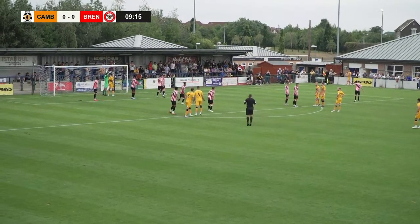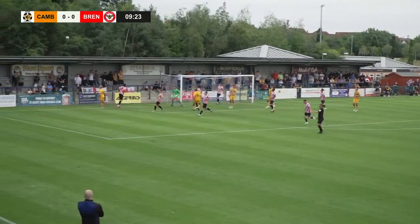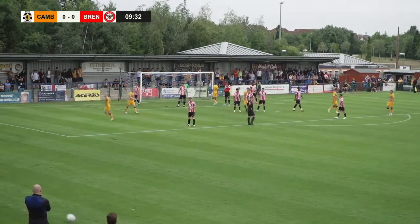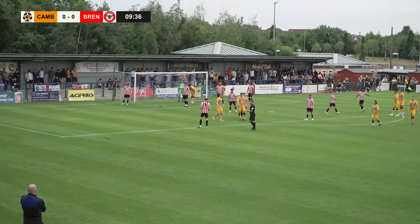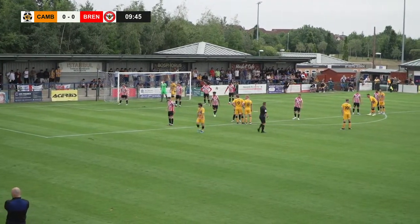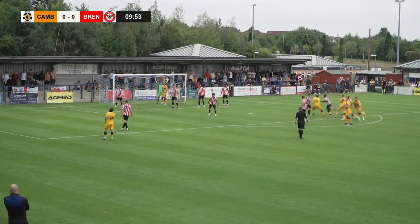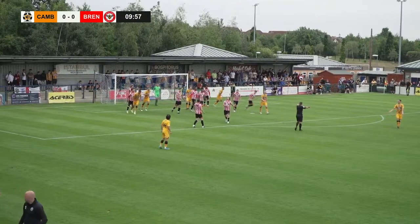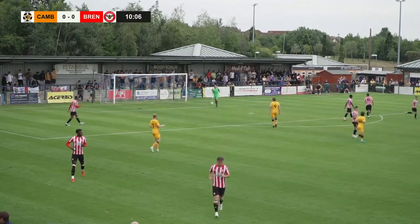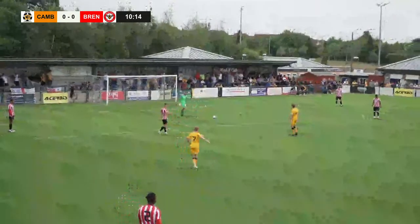Cambridge delivery. Ball comes in, Ben Winterbottom's under it, but Daniel Oyegoke just again doesn't take any chances there and heads behind for a corner. Brentford under a little bit of pressure here. It's a third consecutive corner for Cambridge. The ball is in, and the referee's spotted a foul there, and Brentford will regain possession.